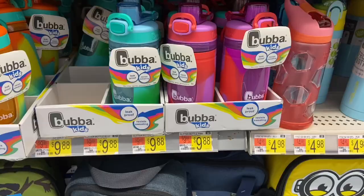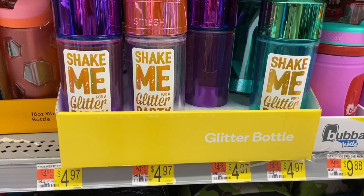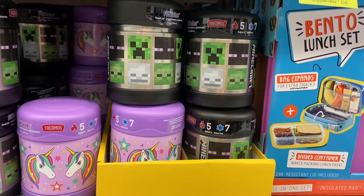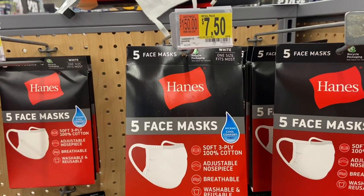These are the water bottles that I got the kids. They're only $9.88 and they're leak proof. And I always buy these ice packs from Walmart and they are just a dollar. And if you're looking for some face masks, Walmart has some here, 5 face masks for $7.50.